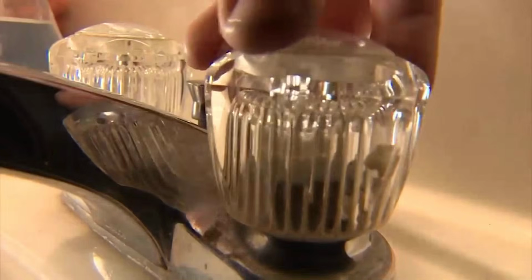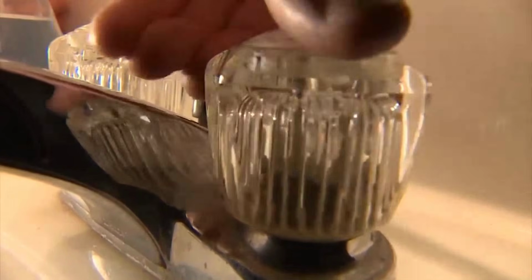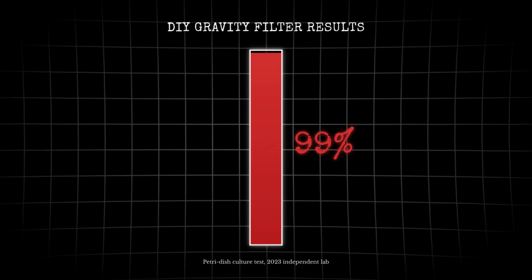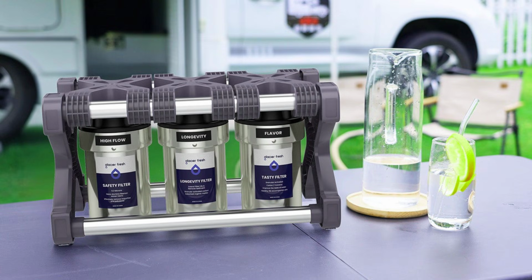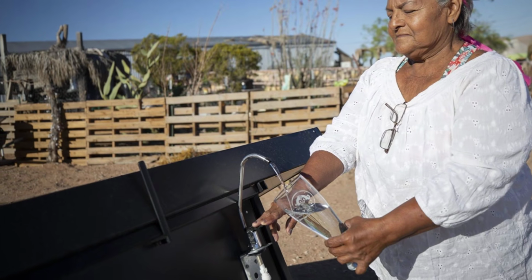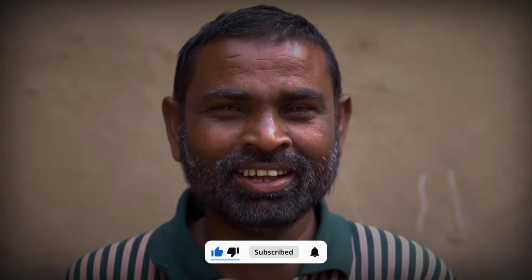The root cellar solved food. But 3 days without water is a different kind of emergency. There is a filter that costs $50 to build. It removes 99% of bacteria from raw, untreated water. It runs on gravity, no electricity, no cartridges, no service contract. It lasts 25 years with 0 replacement parts. 2 million families in 70 countries depend on it right now.